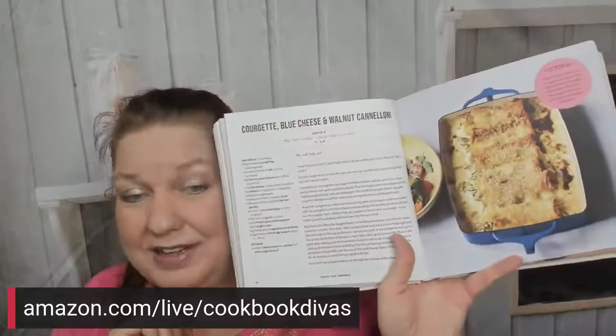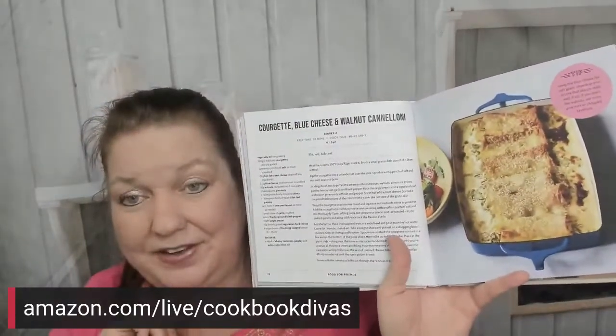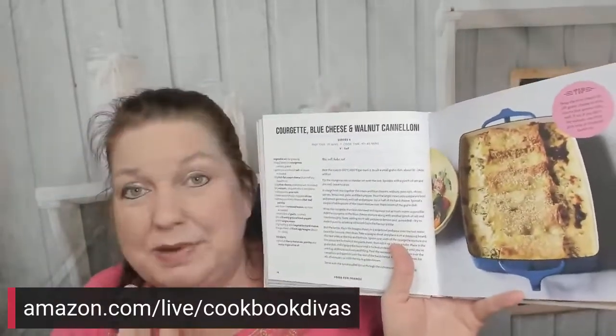Courgette, blue cheese, and walnut cannelloni. That looks very rich, like it would have to be my only meal for the whole day, because that's a lot.